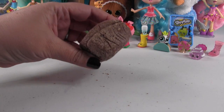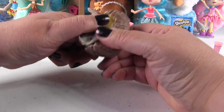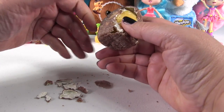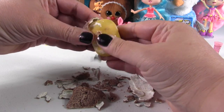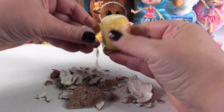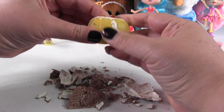All right. Okay. Are you guys ready? Are you ready for the exploding egg? Let's see. It may not explode. Yeah, it crumbled. It didn't explode the way some of them do. Yeah. Still pretty crumbly, but pretty awesome. Yeah. All right. Let's open it up and see what's inside.